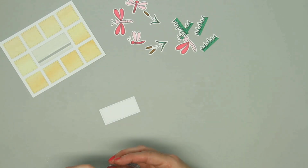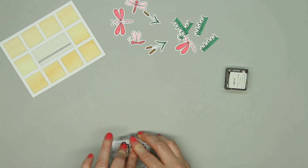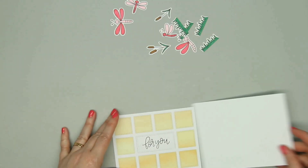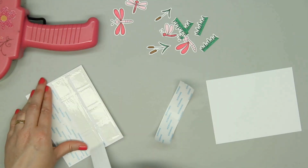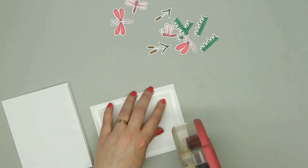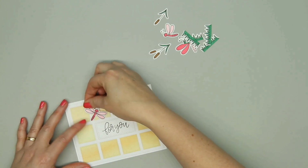I'm using a sentiment from the Everyday Greeting set and stamping it on the center rectangle piece. I love the scripty font used in this set. It's so pretty. The collage frame size is 4 inches by 5 1/4 inches, and since I love adding layers, I adhered the die cut to a piece of white cardstock that is 4 1/8 inches by 5 3/8 inches. Then I placed that on an A2 size card base, 4 1/4 by 5 1/2 inches. The extra layer gives the card a nice finished look.